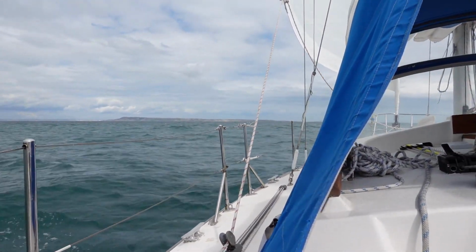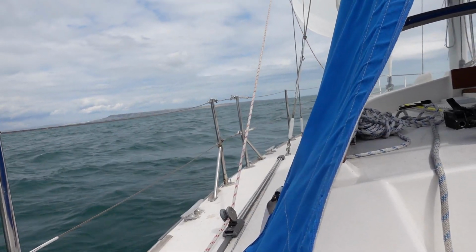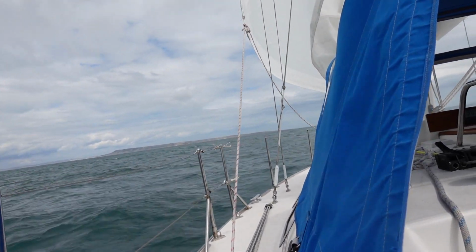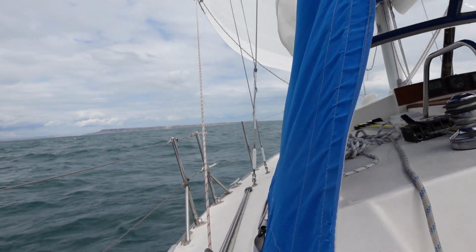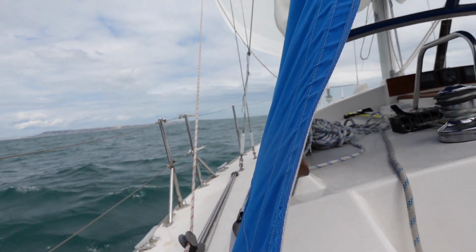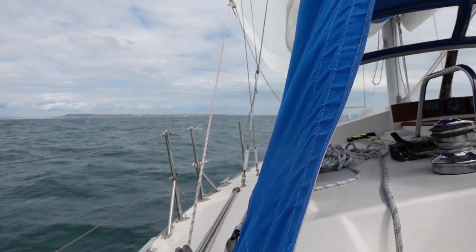Getting fairly close to Portland Bill. Unfortunately, the wind's got up quite a bit and the sea state's a bit heavier than I would have liked, but we're here now really. You can just see the lighthouse at the end of the Bill there, and we just got to scrape round that basically. I've got the Genoa up reefed. We've got 17 knots of wind on that, and the engine going quite well. So we're doing about 6 knots, so we should be there in about an hour.